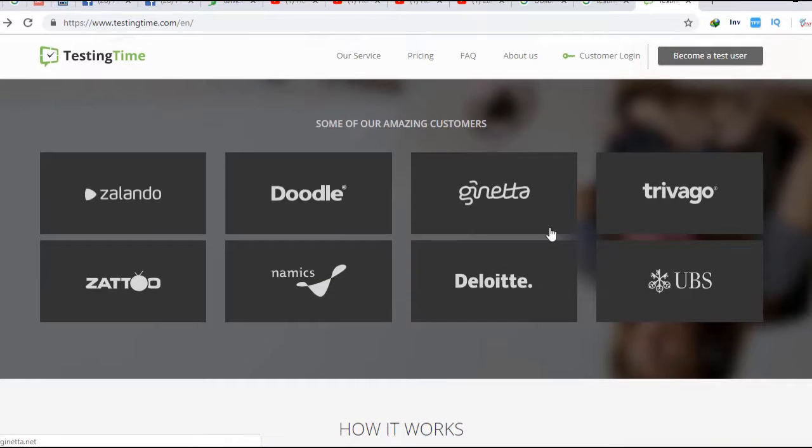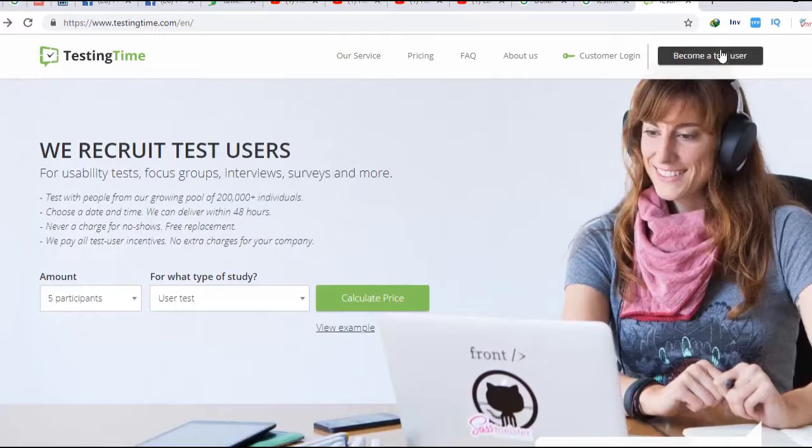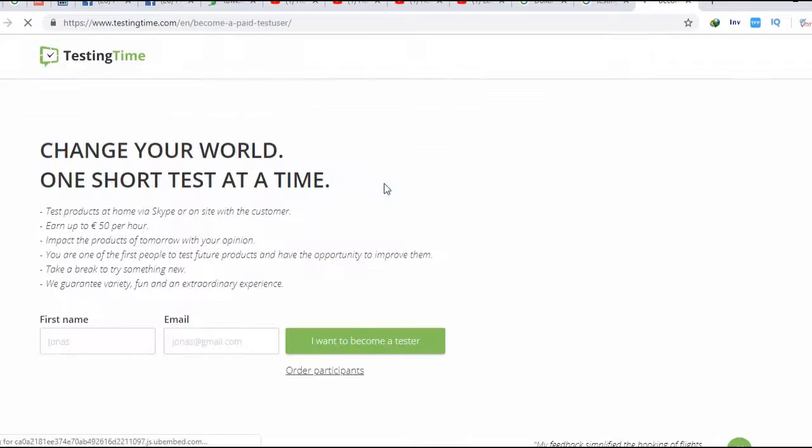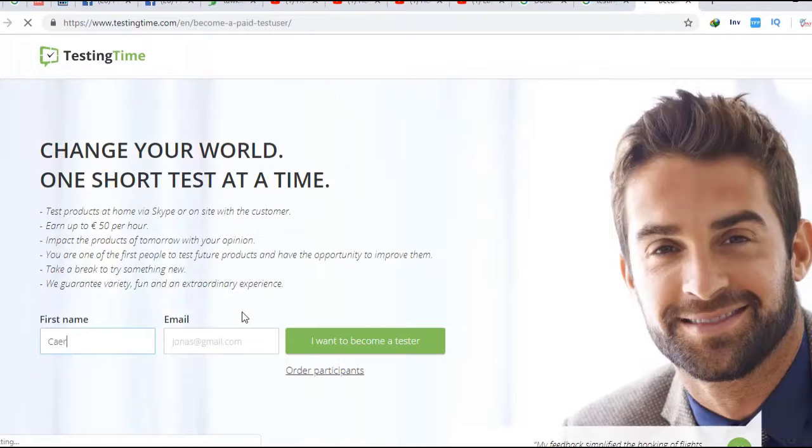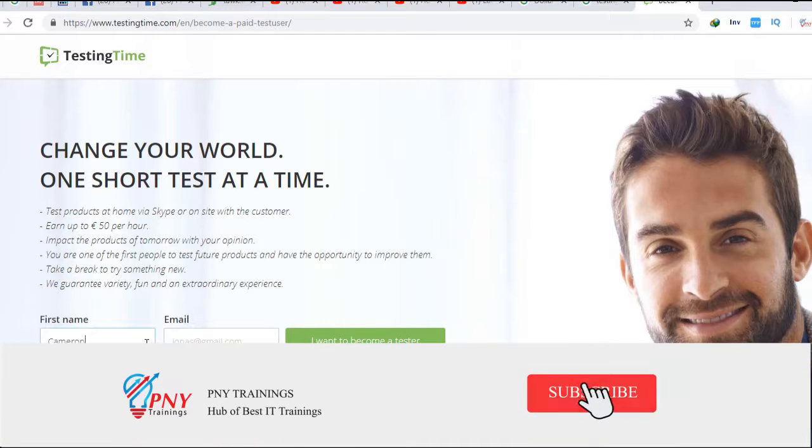So if you guys would like to sign up, just come up here on the top right of the screen, go ahead and click on Become a Tester. That'll take you over to this page right here. You guys just enter your first name and your email address, and then click on I want to become a tester, and then you will start the sign up process, okay? So really lots of good information on this website. Down here you have a full list of frequently asked questions that you guys can read about.